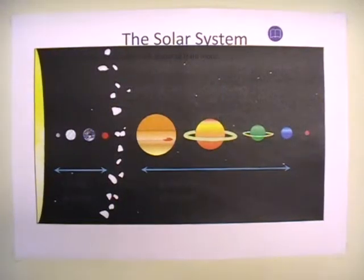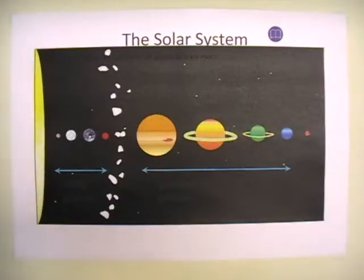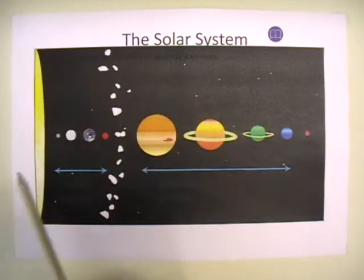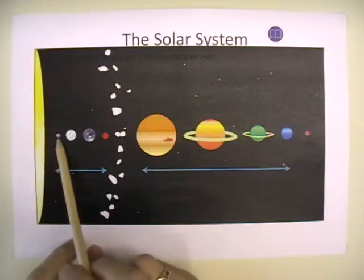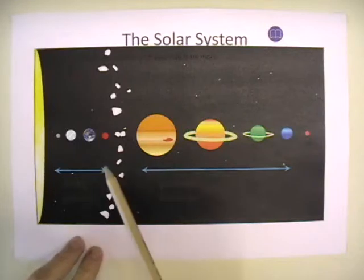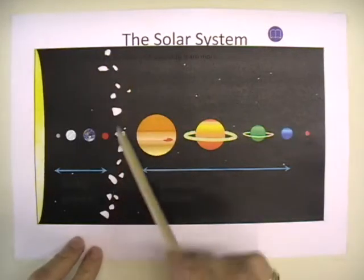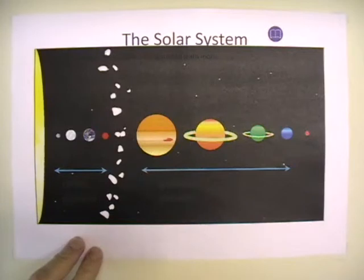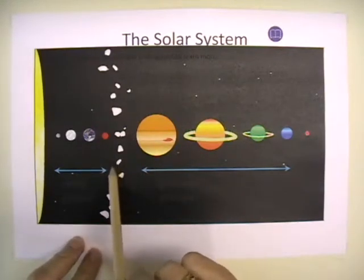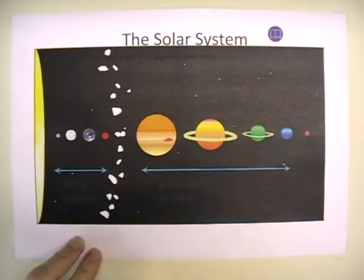The last part of podcast 1 is about the solar system. We've already mentioned that the sun, this enormous body in our sky which gives out light, is the centre of our solar system. And around it we have 1, 2, 3, 4, 5, 6, 7, 8, 9 planets. And also we have asteroids, which are lumps of rock and dust, which also orbit the sun. They're considered to be too small to be planets. And also we have various comets and so on in the solar system.